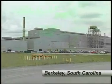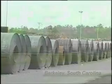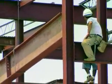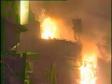Every year, the NUCOR steel mill in Berkeley, South Carolina produces more than 2.5 million tons of rolled sheet steel and 1 million tons of steel beams and girders in 20 different grades. And it all starts in the melt area.